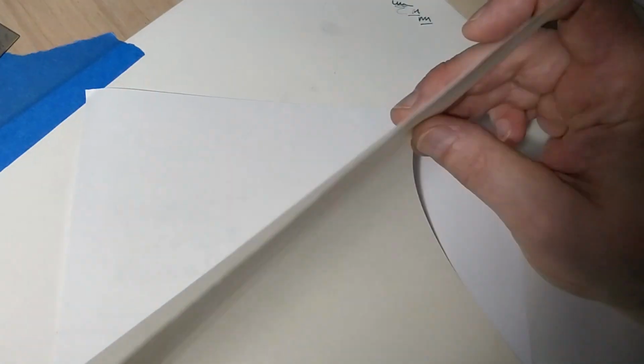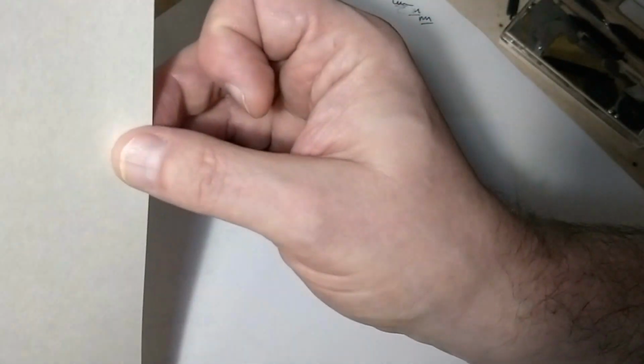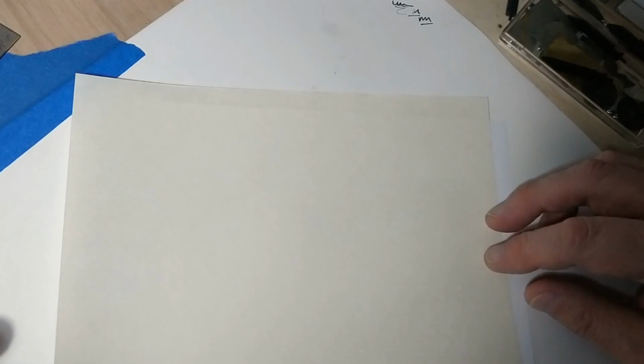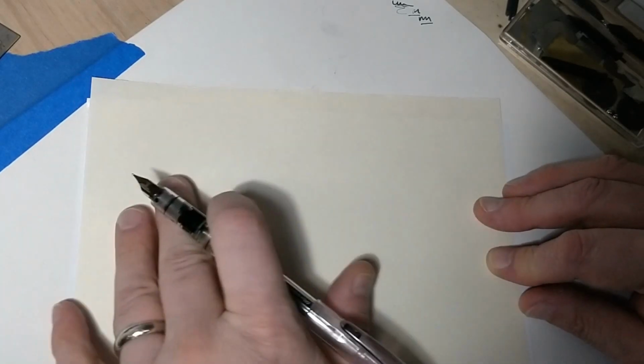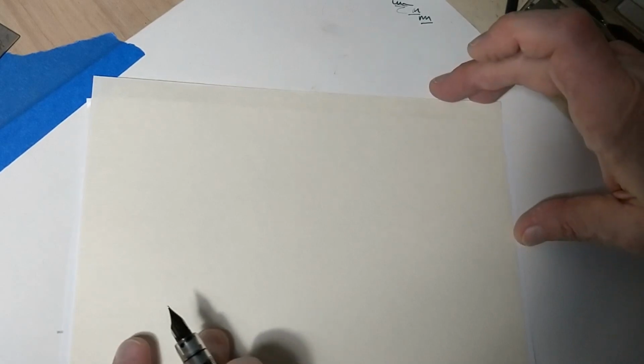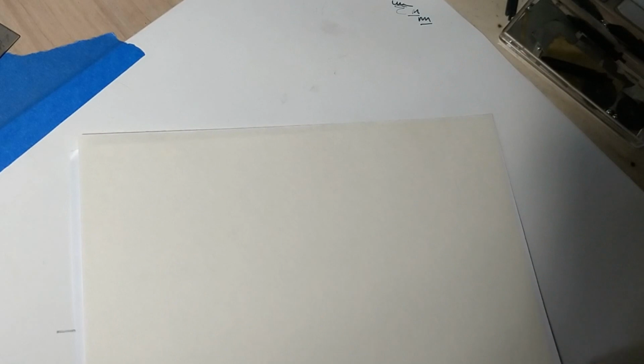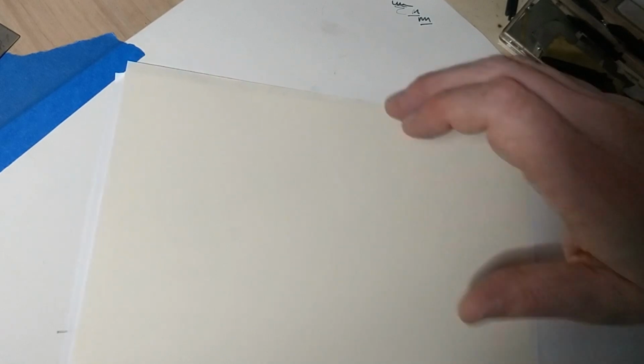You really can't see it here, but it has got what you would call in European papers a laid texture, which is very, very faint lines and almost a grid on the back from the thing the paper was made on when it dried.